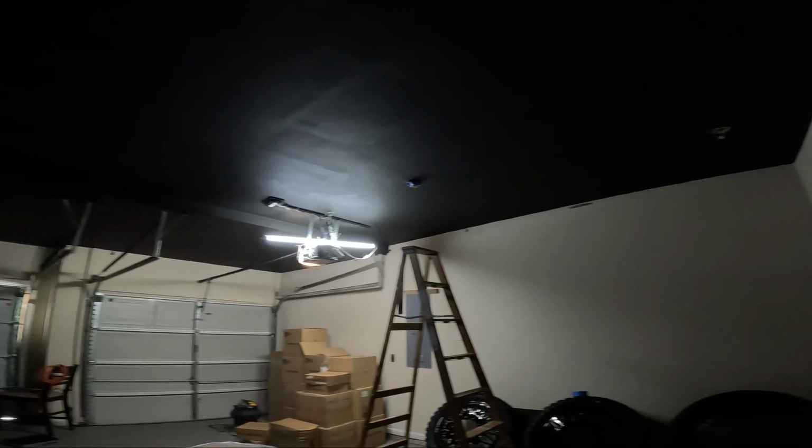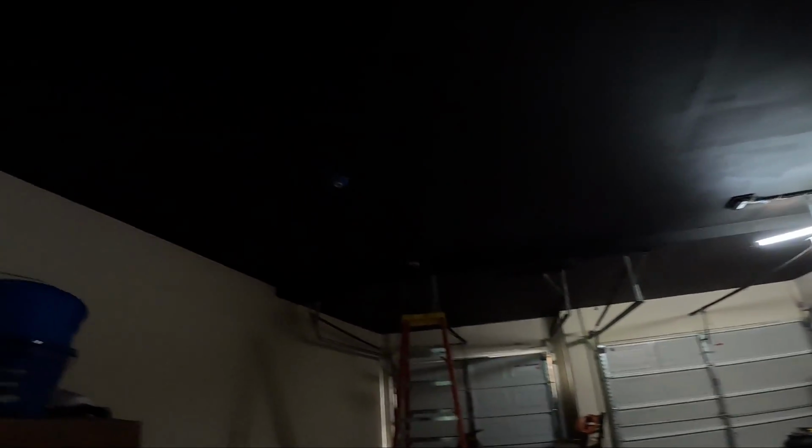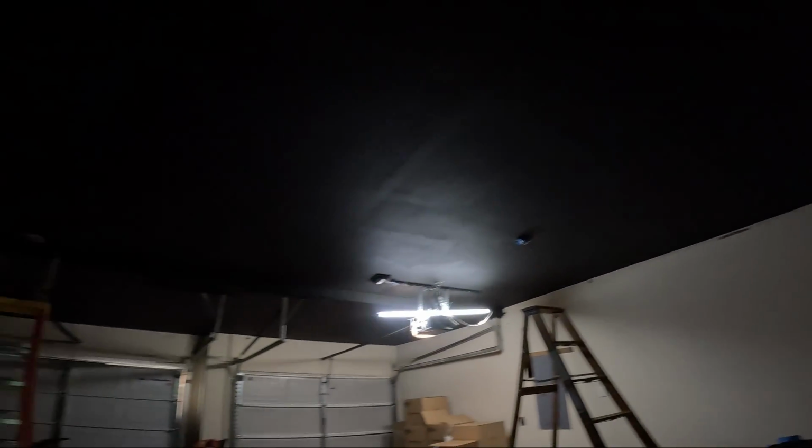All right, day one done. Roof be black. Lines are a little rough. There's a couple spots that need some touch-ups, some sanding, but overall, very desired look. I've got lights coming in here very soon.